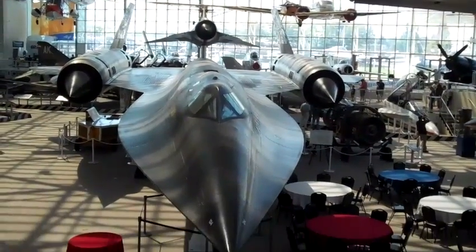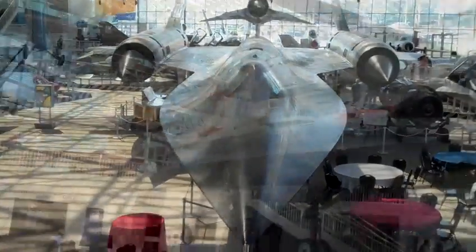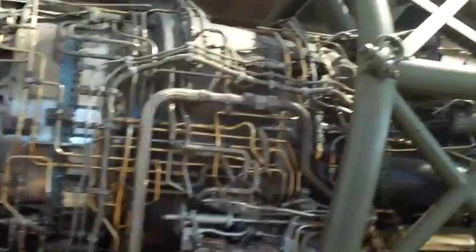And it's just an amazing airplane right here. And I'll go down in just a second to show you below the airplane. And here's the bottom of the Blackbird SR-71. Pretty big engine right here. And I'm pretty sure it's still the fastest plane in the world, which is a pretty big deal considering it was built in the 70s.